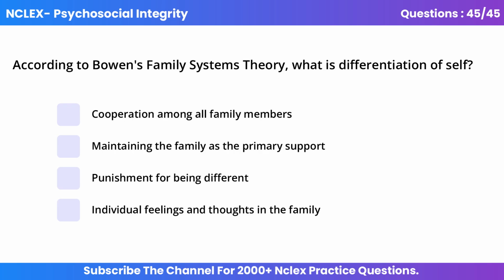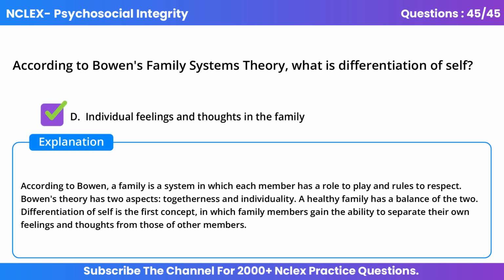Question 45. According to Bowen's family systems theory, what is differentiation of self? D. Individual feelings and thoughts in the family. According to Bowen, a family is a system in which each member has a role to play and rules to respect. Bowen's theory has two aspects: togetherness and individuality. A healthy family has a balance of the two.